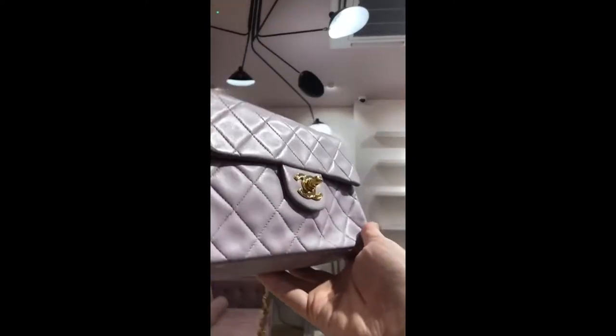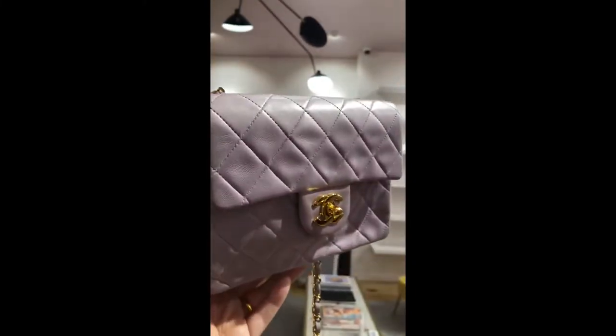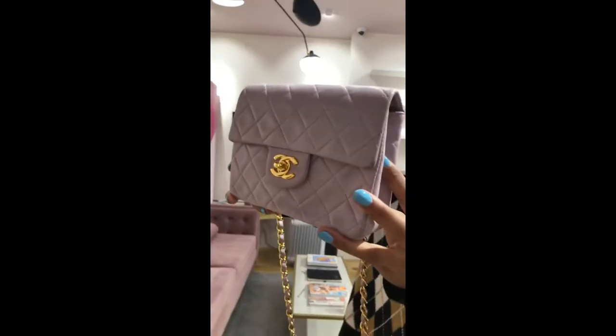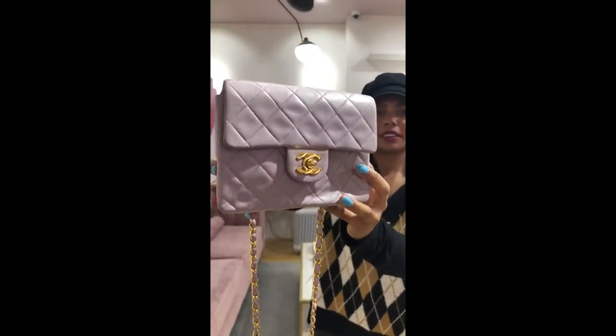So let's talk about this bag. First of all, it's a single flap classic. This is a 7-inch mini size. I don't think it does justice to the colour. Can you see the colour? Let me angle it. Is the lighting better anywhere else? Yeah, that's better. We've got a weird backlight going on. Sorry, guys. Better.